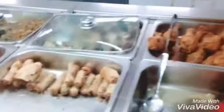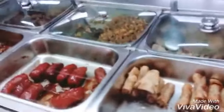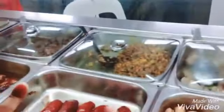So guys, we're here at MMC canteen and we're going to check our food. The food in here in the canteen. Let's go, let's check the food. The hot dog, chicken, lumpia. Longganisa. Sisig? No, it's not, it's bobbies.